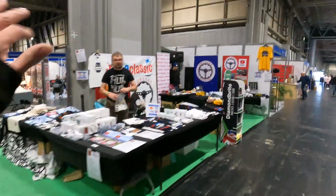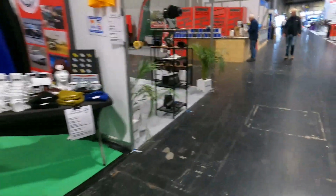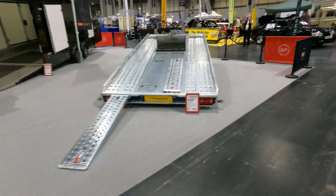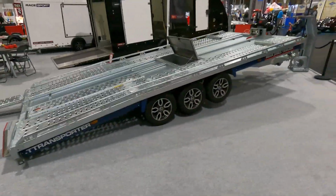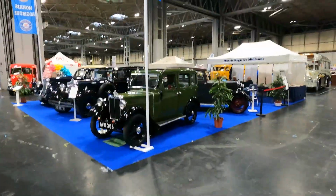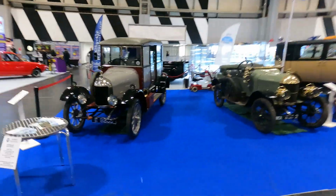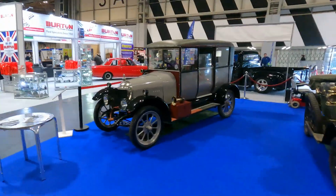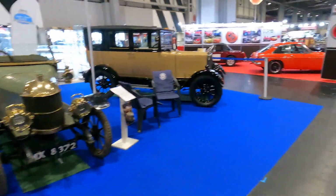There's Ian. Morning. Oh, I could do one of those. 9 grand for a trailer. Look at that. Imagine the crap I could buy with that. That would be amazing. I know absolutely nothing about cars of this era other than I like looking at them. I could potter around in that all day long.